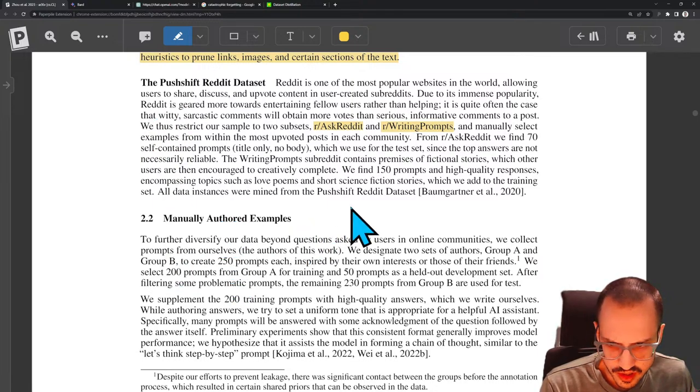To further diversify our data beyond questions asked by users, we collect prompts from ourselves. We designate 2 sets of authors to create 250 prompts, each inspired by their own interests or those of their friends. We select 200 prompts from group A for training and 50 prompts as a held out development set.